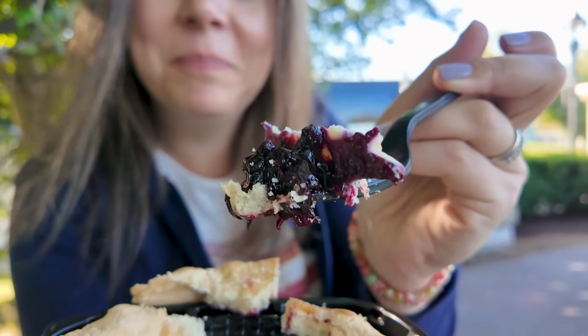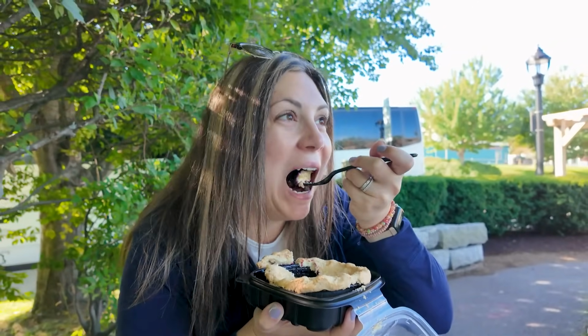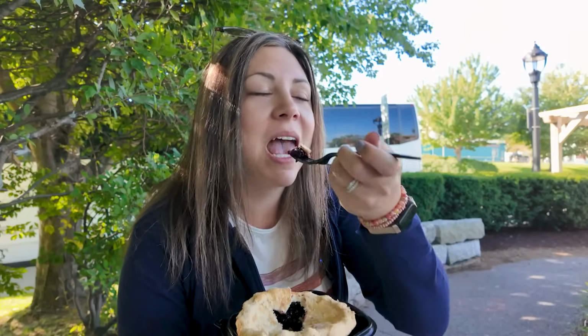Ooh, baby. Those are so tiny. You can see how tiny those are. Wild blueberries. Yes. All right. So this definitely lived up to my expectations. It's so delicious. It's sweet, but not too sweet, and great blueberry flavor. I love it.